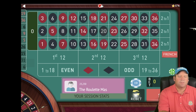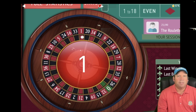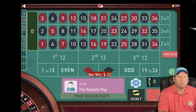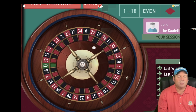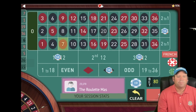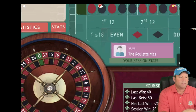And there's a total loss finally. So we'll increase from 40 to 80. We're going up 1 unit. We're not doubling each time. We're just going up 1 unit, and that's a 1 red. That's a $20 loss. So we'll just keep the bet the same and spin, because we're not going to increase again unless we get a total loss. And that's a 7 red there. It's a $20 loss. So that drops us back to $2.90 profit. We're just going to rebet and spin.